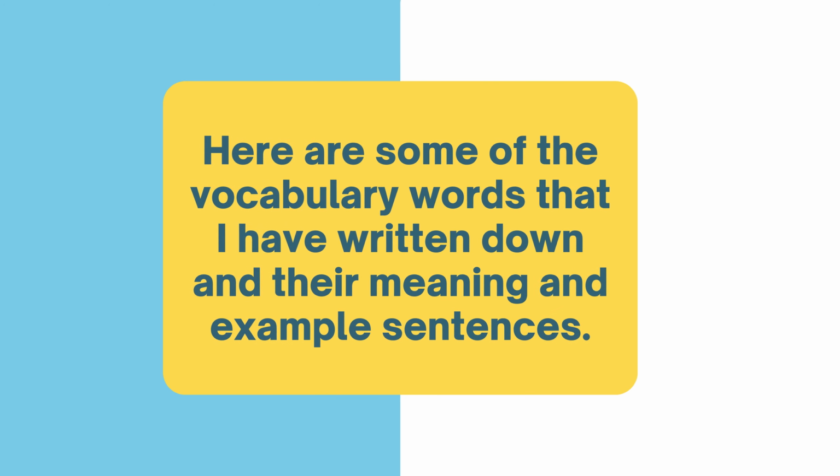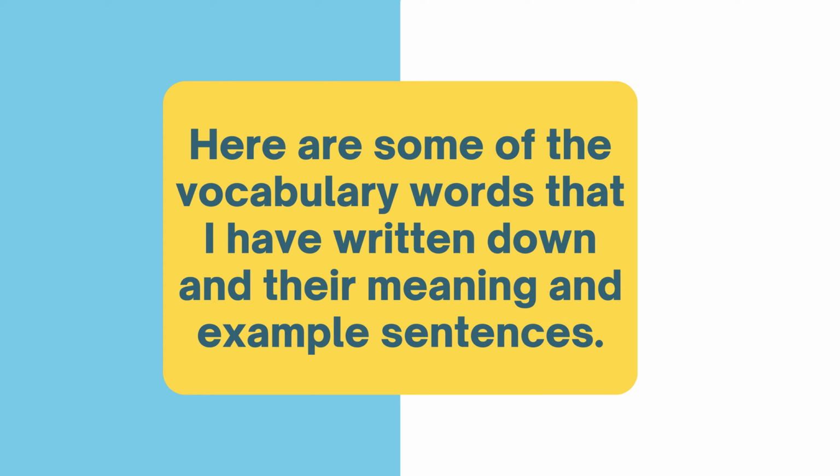Here are some of the vocabulary words that I've written down and their meaning in example sentences.